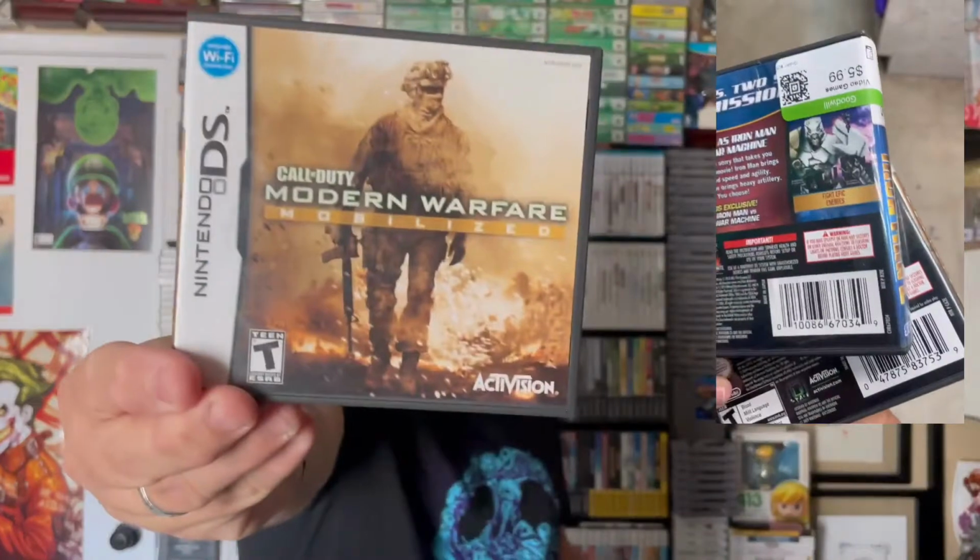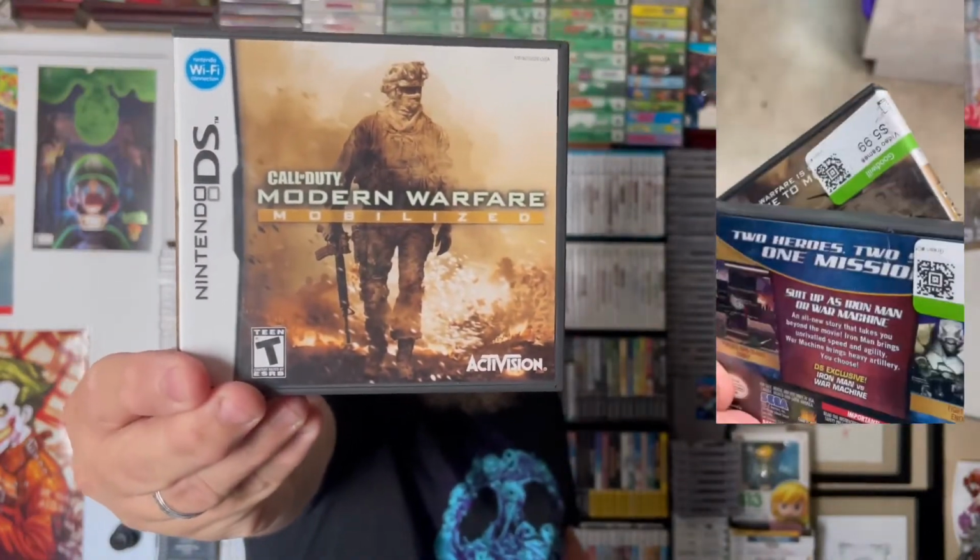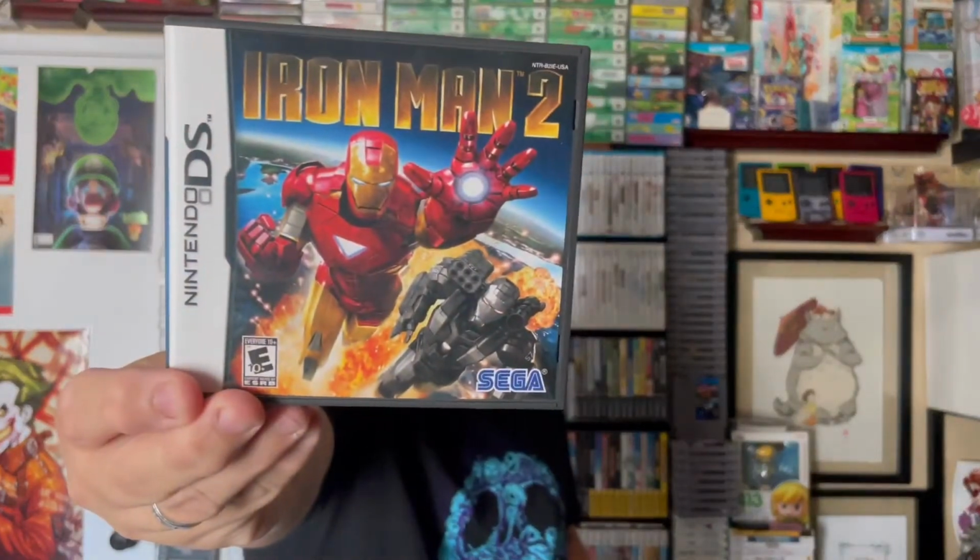And I was walking out and I looked in the front counter and I found 2 DS games sitting in the front. So I was like, oh, guys, I actually have some games here. And they're like, oh, cool. So these were $5 each. Call of Duty Modern Warfare for the Nintendo DS. Really cool. Going to add that to the collection. And Iron Man 2 for the DS. So 2 pretty cool DS games. I love collecting for the DS because you never see them anymore. I just don't have space really to display them, but that's going in the collection.